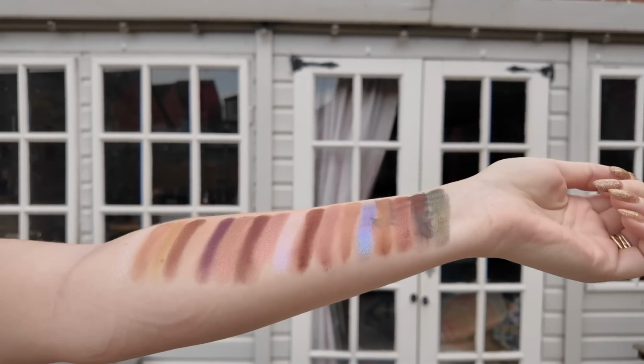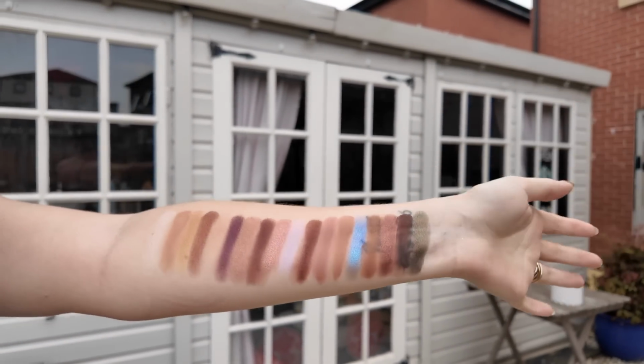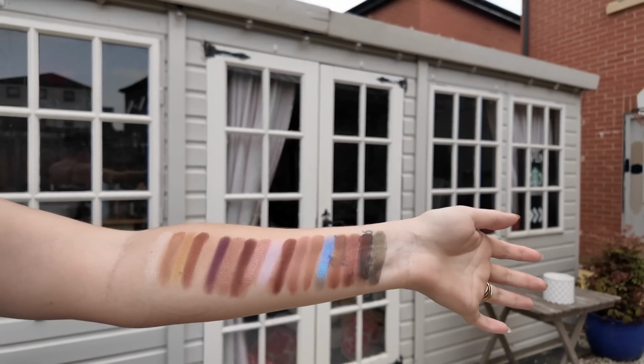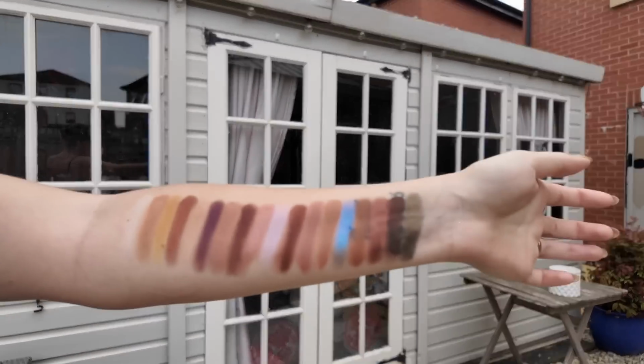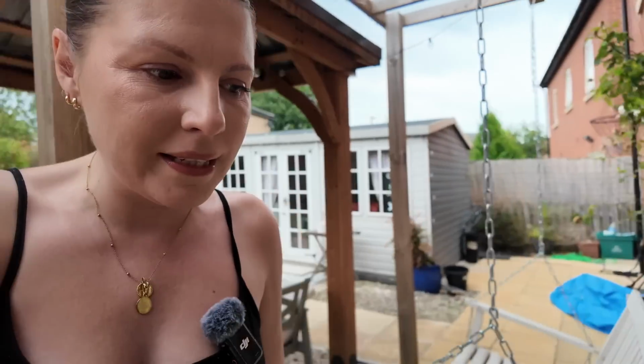It's pretty grey outside today, so I don't know what the light's going to be like in terms of swatches, but hopefully you can at least see everything clearly. Too Faced's decent for colour payoff. I don't think you can get much better than Too Faced and Urban Decay, but like I say, the colours just don't make sense for me.